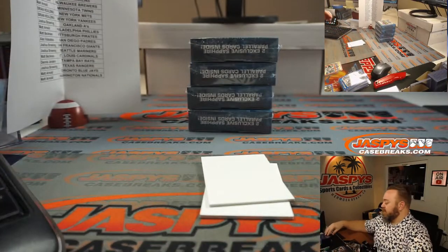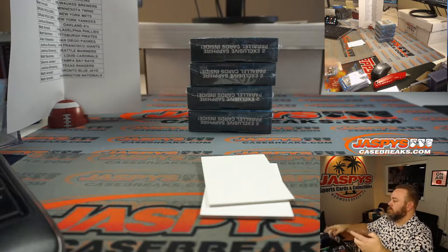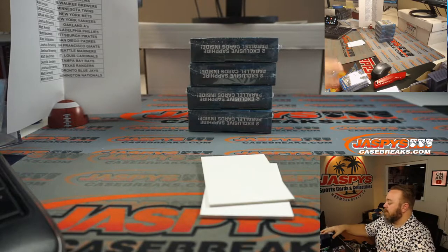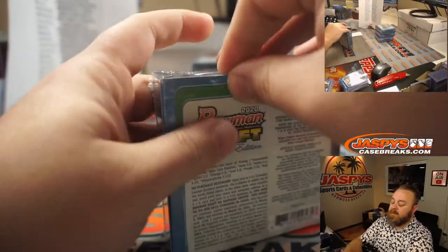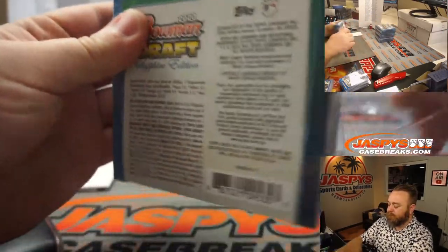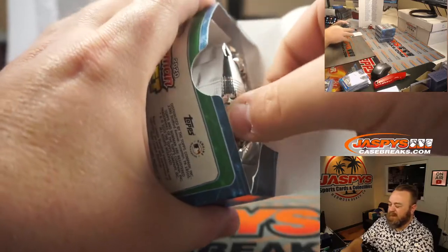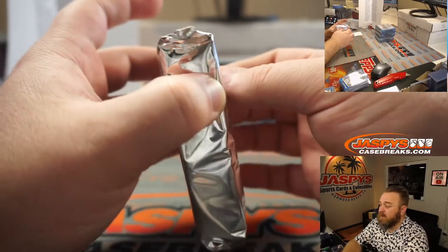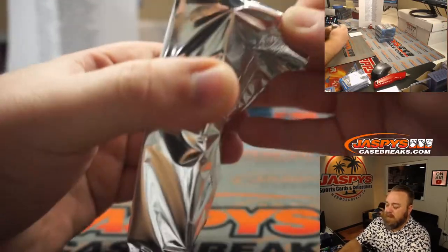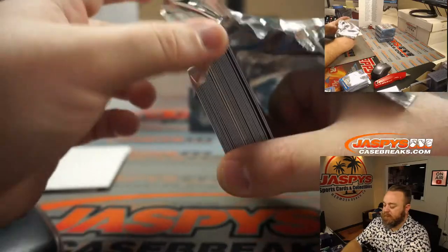Let's see if we can find some Pat Paracha. Somebody deserves a 1-of-1 in here. If I couldn't hit a Sapphire, I mean a freaking Super Fractor in Draft this year, at least I can hit a Pat Paracha in Bowman Sapphire, right? I remember I did a 5-box break last year of Bowman Sapphire. I think it was Bowman Sapphire or Bowman Chrome Sapphire. Where, actually, Bowman Chrome, where I hit two Pat Parachas in one break with 5 boxes. Why not tonight?